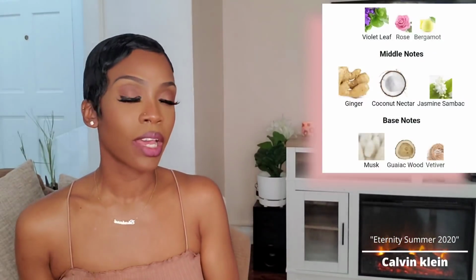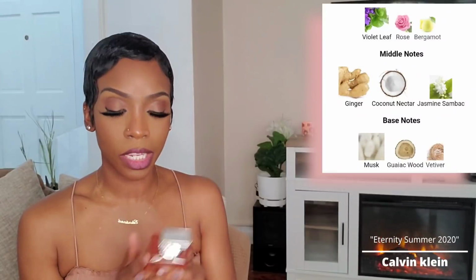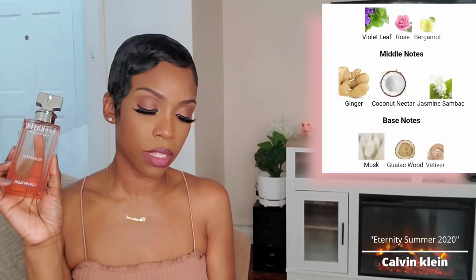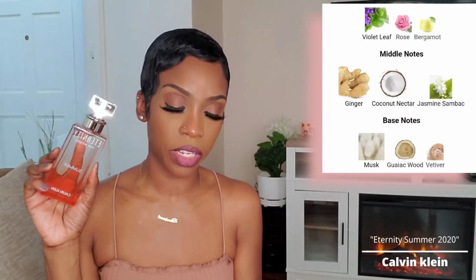I like the fact that the bottle is so heavy. It's just so pretty. I mean, they always get me, which is probably why I have so many of these flankers in my collection. I mean, the fact that they're inexpensive is another reason why I do have so many in my collection. I do like Calvin Klein fragrances. But anyway, let me just give you guys some information on this fragrance.